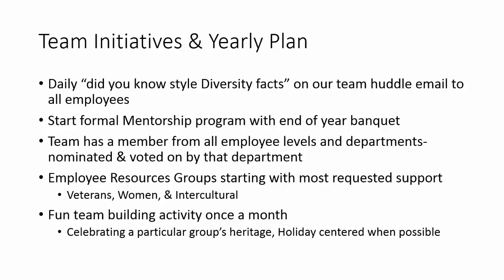We're going to have a daily did you know style diversity fact on our team huddle email to all employees. Every morning, all employees get a brief email that has 4 or 5 bullets on what they need to know for the day, what's happening. It's standard communication procedure for all of our employees. So we're just going to add one more bullet that is diversity focused and just an information style bullet.